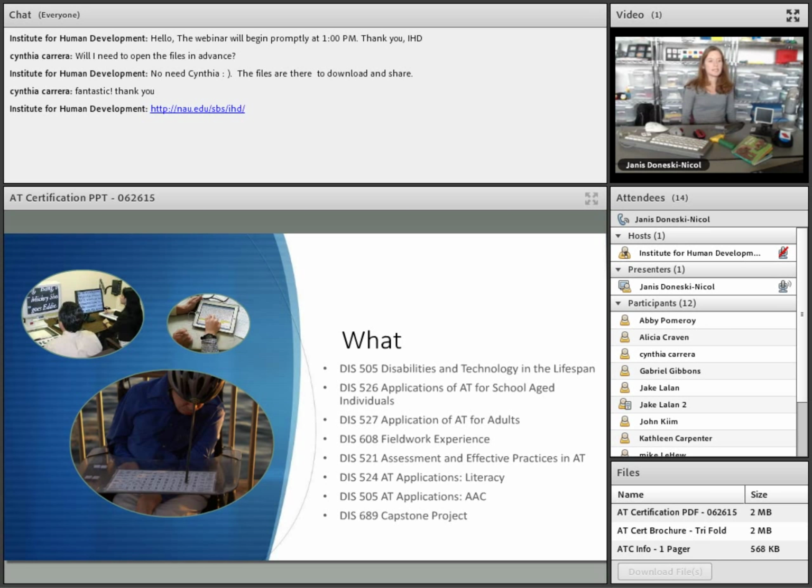During your second semester in this program, when you're taking either 526 or 527, you also do a fieldwork experience. This course requires about 20 to 30 hours of observation of assistive technology environments. This could be an evaluation team, and you could observe an evaluation team doing different activities in different locations. This could be a classroom where students are using assistive technology. This could be a workplace where persons are using assistive technology.